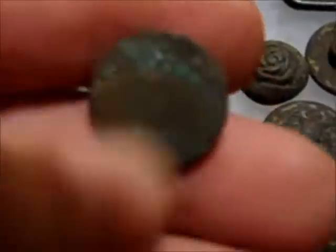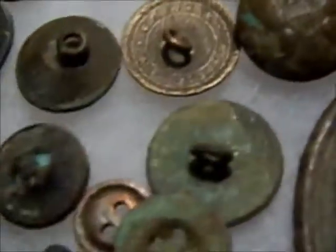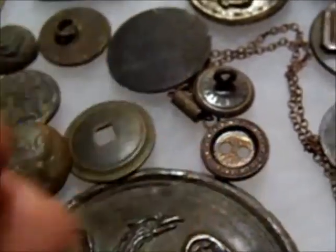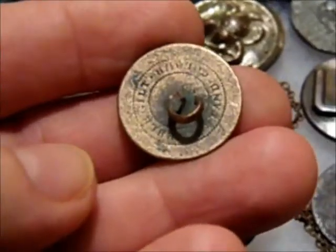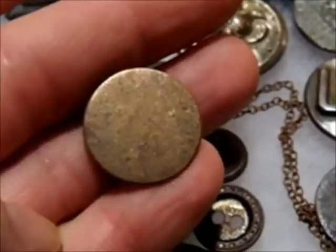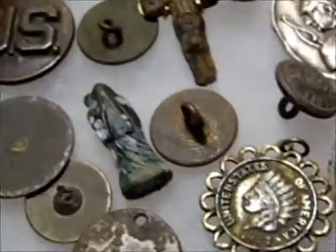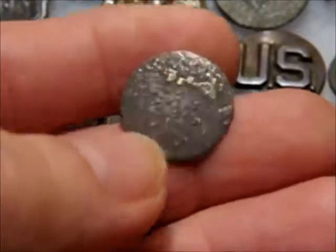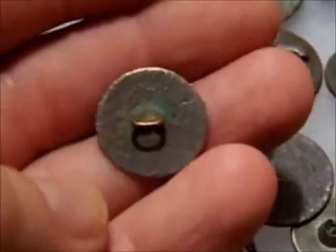Yeah, all kinds of buttons there. Some flat buttons. This I don't think is that old. I don't think these are all that old there. Well, there's a Pennsylvania Railroad token. Put a flat button there. Put another flat button. Maybe a design on it.